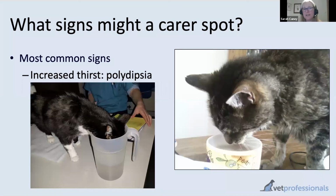Also, as I've mentioned, our diabetic cats have a very high requirement for drinking because they are producing a larger volume of urine because of losing that glucose into the urine and the glucose taking water from the circulation with it.